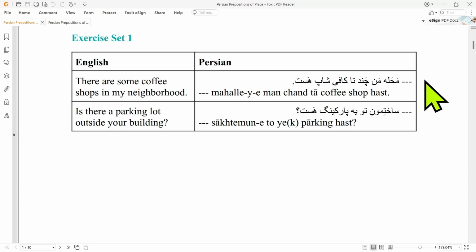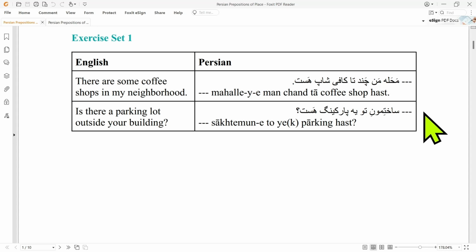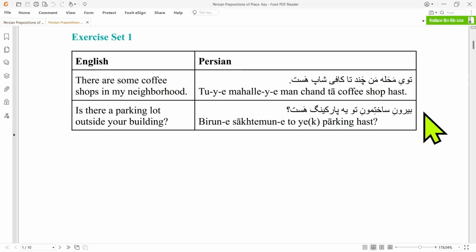Take a look at the sentences and tell me how we can say there are some coffee shops in my neighborhood. توی محله من چند تا coffee shop هست. And is there a parking lot outside your building? بیرون ساختمون تو یه پارکینگ هست.